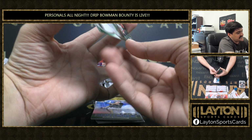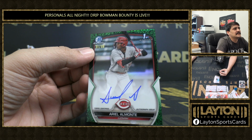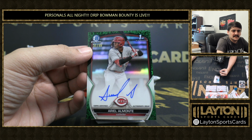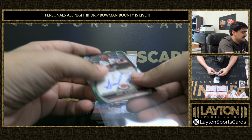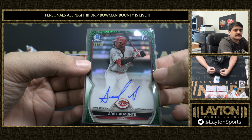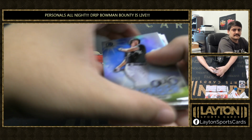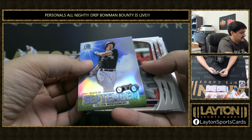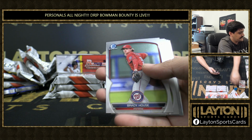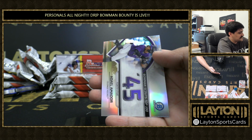We have an auto. It is green grass auto to 99 of Ariel Armonte. The green grass. I love this new refractor. It's sweet looking. 31 of 99 for the Reds. Ariel Armonte. Pretty close. Pretty close. There is sights on September. Insert. More paper. Adele Amador on the Bowman 100.